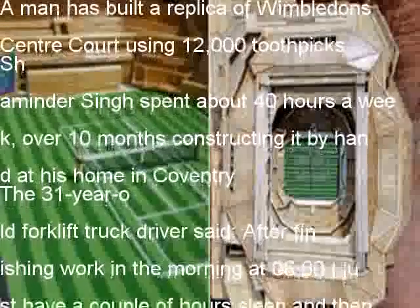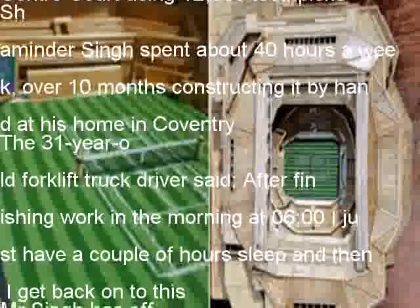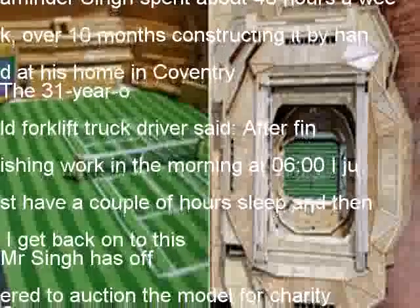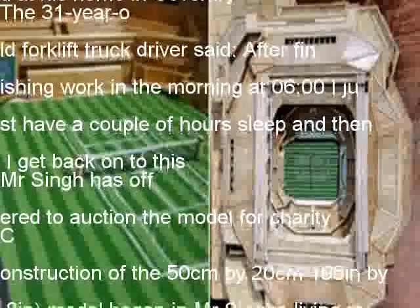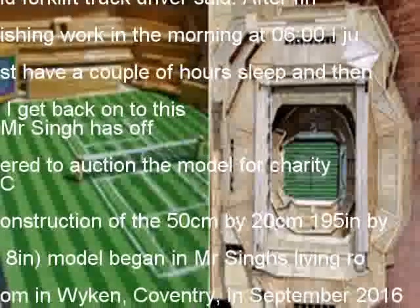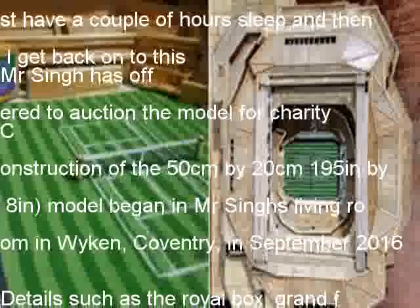Mr. Singh has offered to auction the model for charity. Construction of the 50 cm by 20 cm by 8 in model began in Mr. Singh's living room in Wyken, Coventry, in September 2016. Details such as the royal box, grand folding roof and corridors were all created using bamboo toothpicks bought from supermarkets.